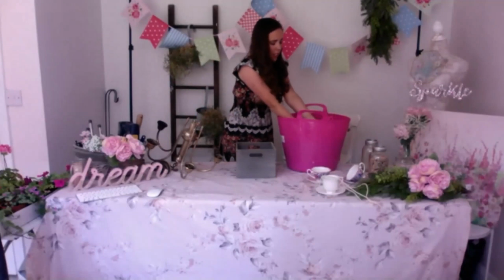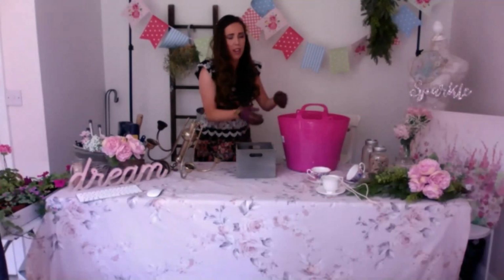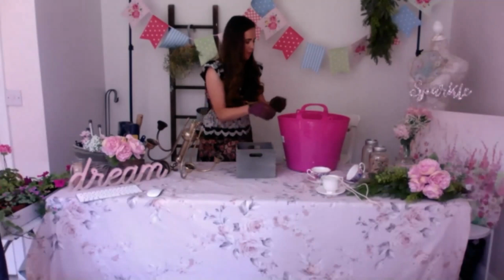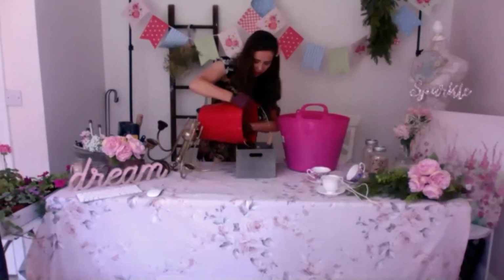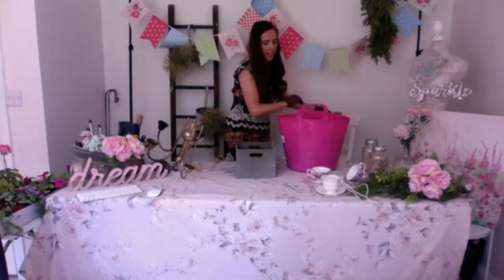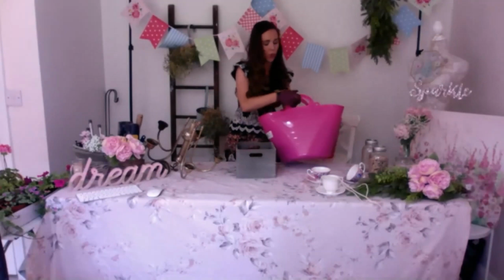So I'm going to put in some of the compost first. I've actually already put in some of the feed. So I just put that in like that. Then I like to put in the soil. A bit of compost on the top. Okay, so that's the soil in it, nice and simple.